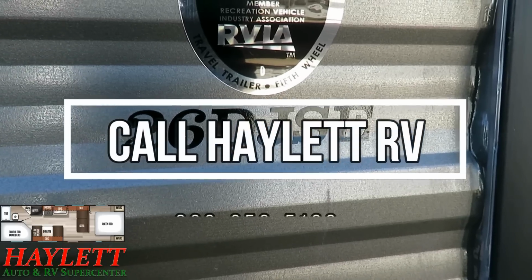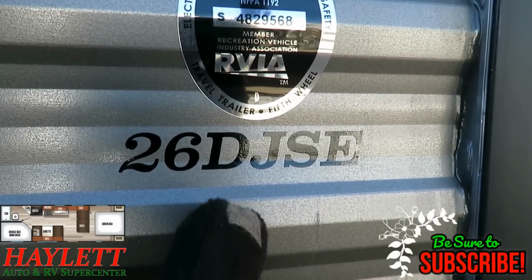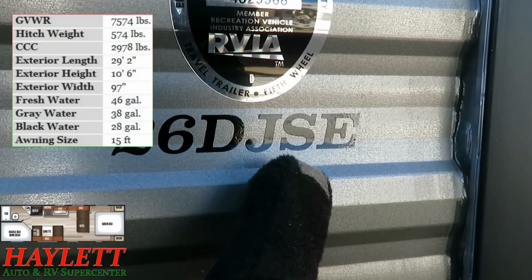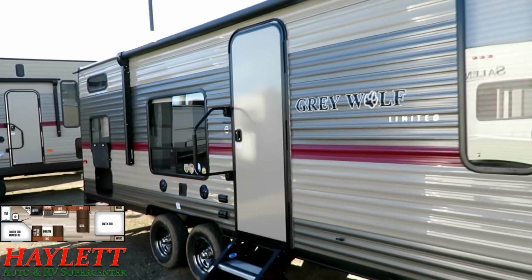Yes, the 26DJ SE Gray Wolf here at Haylett RV of Coldwater, Michigan. If you're wondering what these letters stand for, it's pretty obvious. It stands for the 26 Don Johnson Silly Eggs. Pretty sure that's accurate. Anyway, Bunkhouse here at Haylett RV of Coldwater, Michigan.